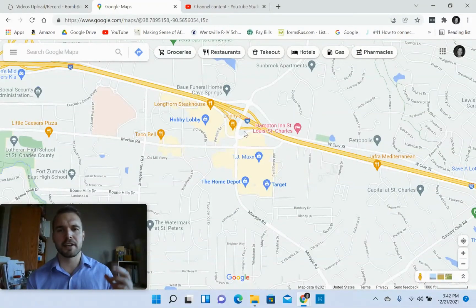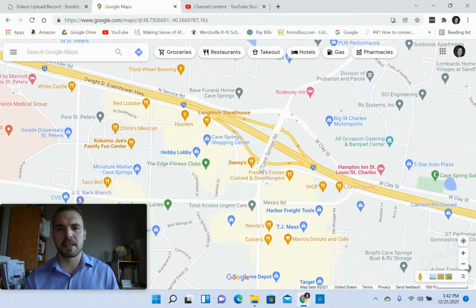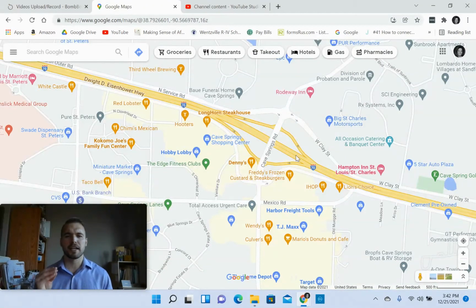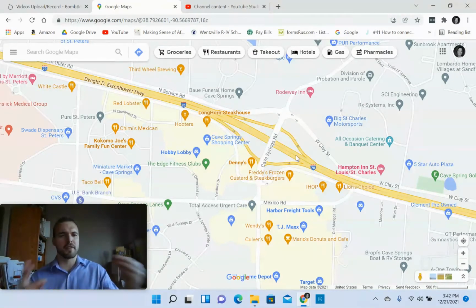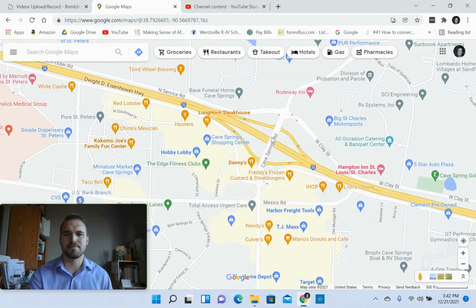So this area, in my personal opinion, like a little bit of insider opinion, gets kind of crammed right here. I don't feel like they built the roads and the stoplights anticipating as much traffic originally. That's just a personal opinion. I just feel like it gets a little bit hectic on this intersection right here if you're trying to merge on or off the highway. Probably more so on the highway.